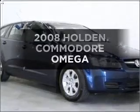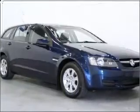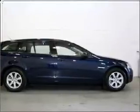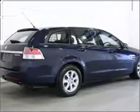Searching for a 2008 Holden Commodore. If you're looking for a vehicle with great attributes, look no further. Connected to a smooth shifting automatic transmission.